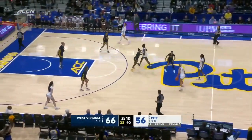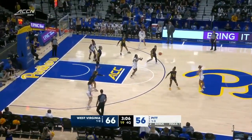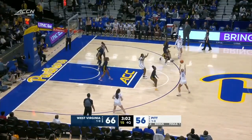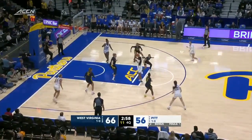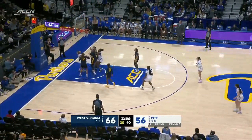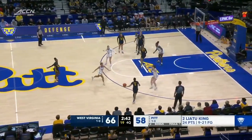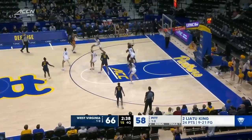Washenitz. And they break it with ease there. Trying to get things started here for the Panthers. Finds King. Swings it out to Perkins. Perkins with the step back. Swings it to Washenitz. Washenitz to Malcolm. King with a shot from the elbow. It's good. Time against the Panthers now. Less than 3 minutes left to go.